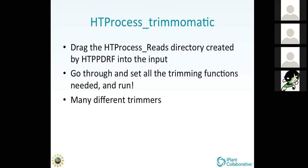So the next step, as I said, is HTProcess trim-o-matic. And as I hinted before, when you use this pipeline, all you need to do really is to drag the HTProcess reads directory from its location in the data window into the appropriate box for the HTProcess trim-o-matic app. I guess you can also access it by browsing, but I usually just do drag and drop because it's easy.